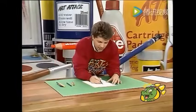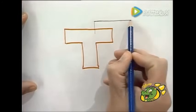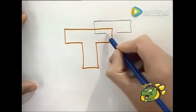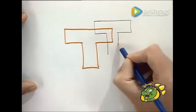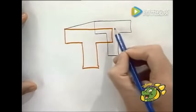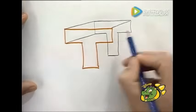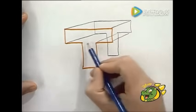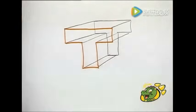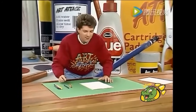And with a pencil, I'm going to go slightly to the right, slightly higher, and again, overlapping. It doesn't have to overlap. It can be a bit further away. And I'm going to join these corners, bottom corners there, insides there, and the bottom here. And there it is, a block T.